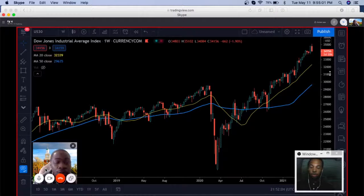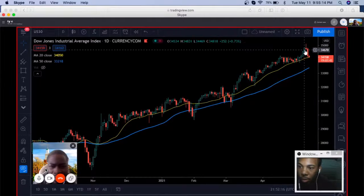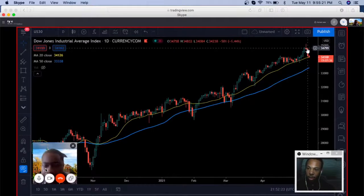Drop down to the daily for me. Same thing. We have that wick. The only difference now is I don't think we really had that. Did we have this wick last time? Did this wick form last? This was this Thursday, so 2 days ago. 1, 2. That was that candle.